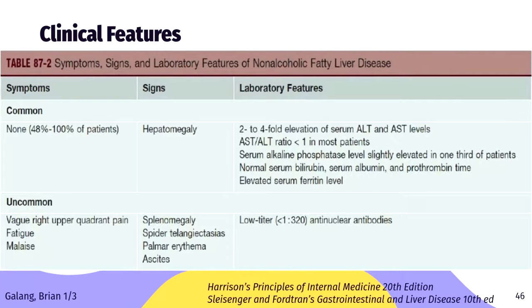Uncommonly, patients may present with some symptoms such as vague right upper quadrant pain, fatigue, and malaise. For the signs, these are uncommon signs that are stigmata of chronic liver disease, including splenomegaly, spider telangiectasias, palmar erythema, and ascites. So the presence of these signs usually connotes that the patient already has an advanced liver disease. Uncommonly, patients may also have low titer anti-nuclear antibodies. This is an uncommon finding.